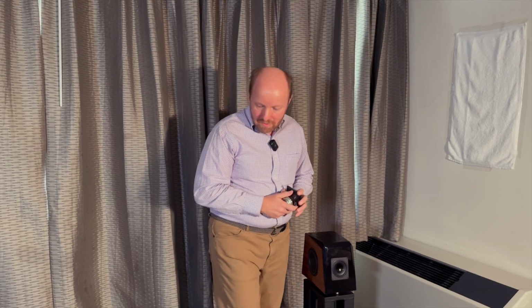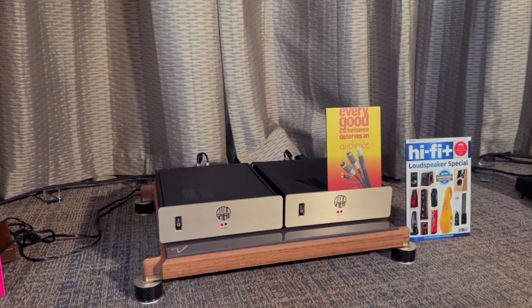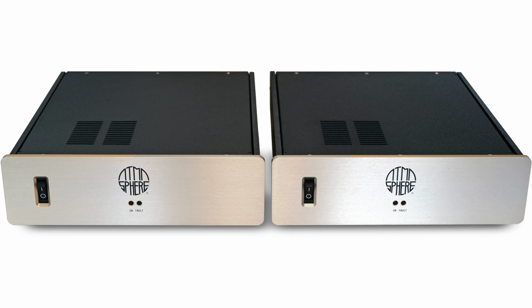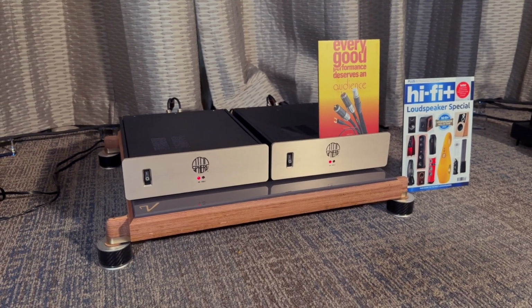Well, we'd love to hear some music, if that's okay. Before we do, can you maybe just take us through your system and tell us what else we'd be listening to? Of course, absolutely. So we'll start with the amplifiers here. These are by Atmosphere, well-known company that's been around for, well, at least Ralph Carson has been designing for 50 years. They are Class D, and it's the very first solid-state design that the company has put out commercially.